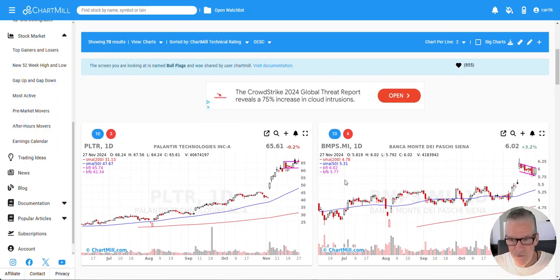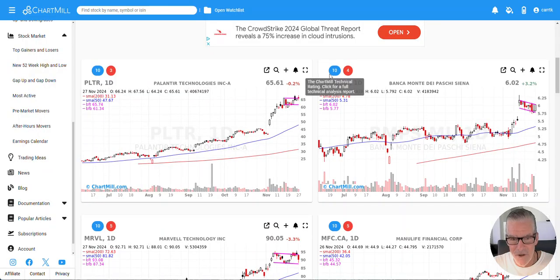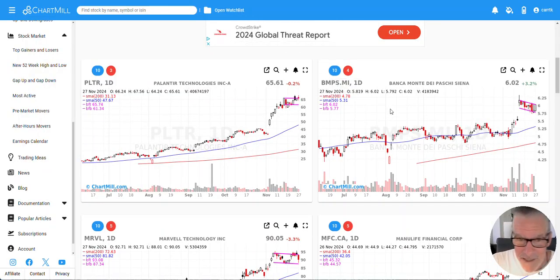So let's see. These are bull flags, right? Nice. I don't know if we can trade BMPS, but I like that setup, right? Here's your power gap. Here's your pullback. You've got a bull flag forming. You're at the top of the bull flag. Looks to me like you're ready to break out. You've got some good volume in there as well.